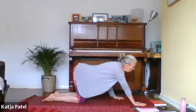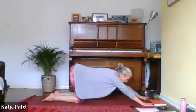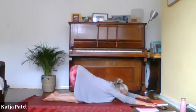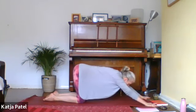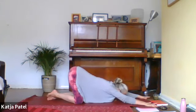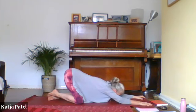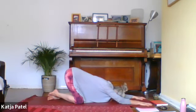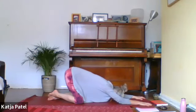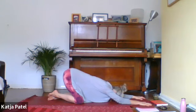And from here, walk forward. Either keep the elbows off the floor, release, chest down, and move up, bring your knees out if needed. Toes can be together. Or have the elbows grounded, especially if the shoulders feel a little tight or you feel tired. Forehead can be on the floor, and then move your hips back.